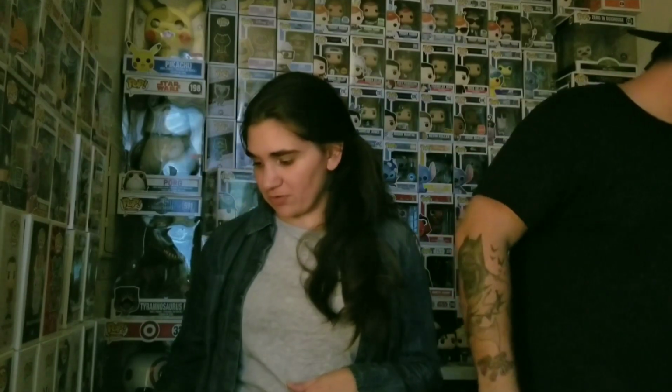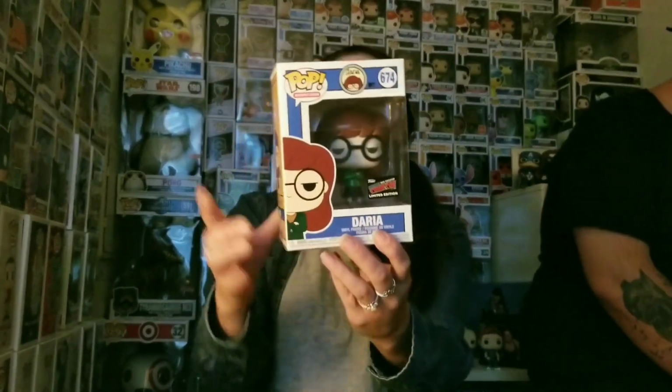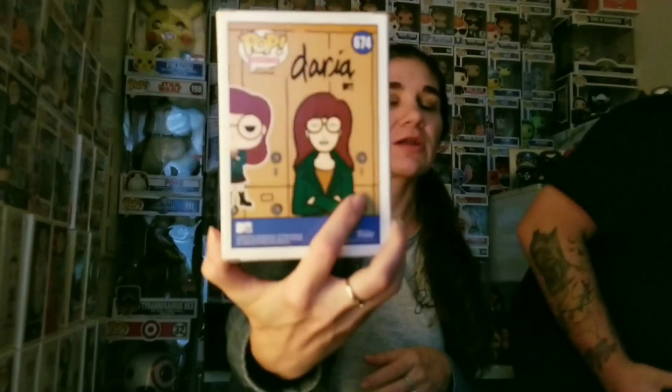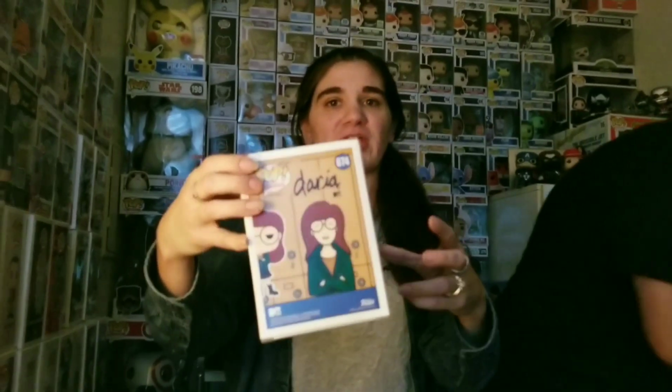Alright, so the next one from my haul was Daria. And I'm a child of the 90s, so this was definitely one of my favorite shows. I'm hoping that they're going to actually put out a full line, because there's definitely other characters from this show, like Trent and Jane, that I would definitely like to see in pop form. So I'm hoping that we see more of that in the future.